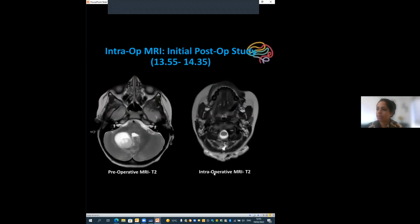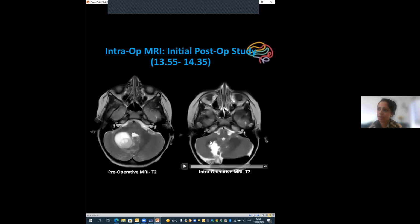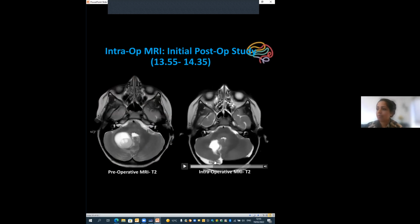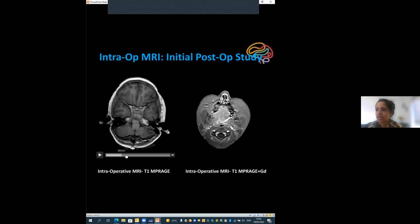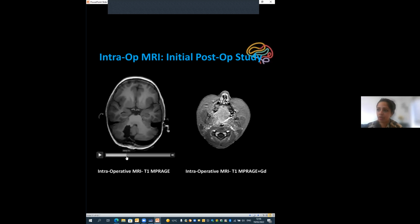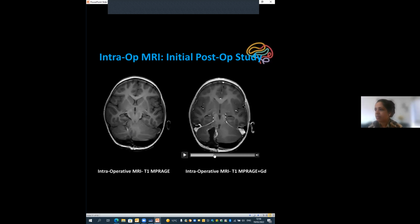Here was the pre-op scan and here is the intra-op scan. You can see that that cystic component has been significantly decompressed, and it looks like a really good attempt at debulking that tumour. We then do the post-contrast scans. This is what it looked like before we give contrast, and a little bit of high density means there might be a little bit of blood or surgical sutures there. But we do have some enhancement medially, and it was felt that that was probably residual tumour.